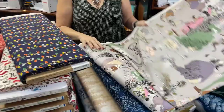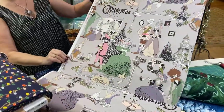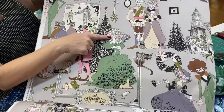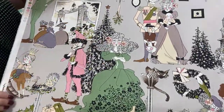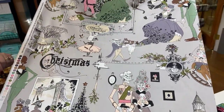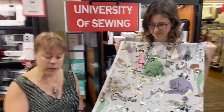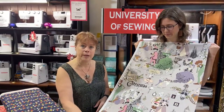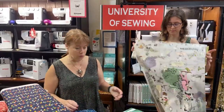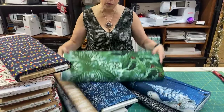I love these. These guys are so silly. So, crazy people having fun at Christmas. I'm not sure if they're having fun or not. None of them look like they're having fun, but I think they're having fun. But they're adorable. They're so cool. I love this. And we do have the coordinates with this fabric. So that'll be nice.